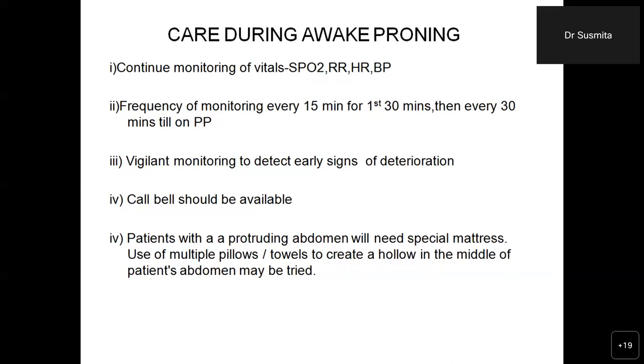Patients with a protruding abdomen will need a special mattress. Use of multiple pillows to create a hollow in the middle of the abdomen may be tried. Supplemental O2 can be given with nasal prongs, face mask, NRBM, high flow nasal oxygen, or BiPAP.